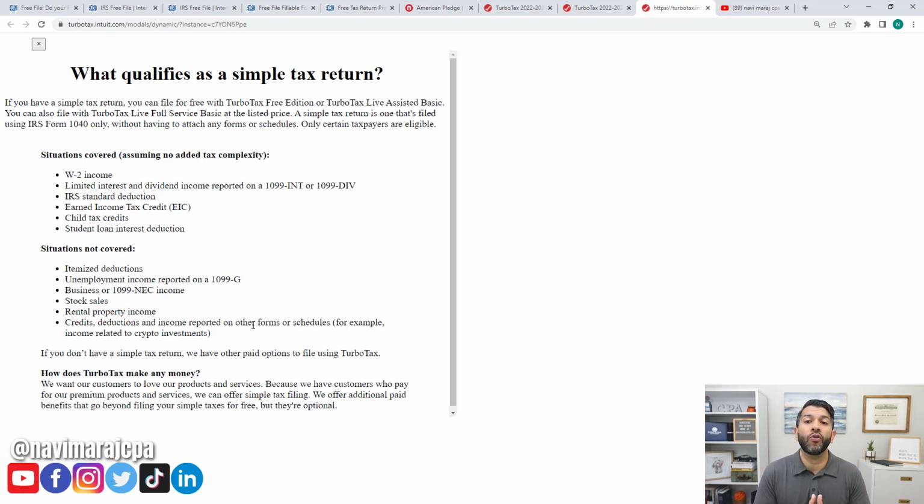If you've got other forms or schedules that need to be completed, such as Form 8949 for crypto-related investments, or that might also be reported on something called Schedule D, you can't use this, okay? It's for more basic situations. Picture yourself or you and your spouse earning W-2 income. Maybe you went to school, you've got some loan interest, and some interest earned on a checking account, and you have a child. Hey, it could still work for you. That's really all I got. I really wanted to show you that there are ways to prepare your tax return for free.